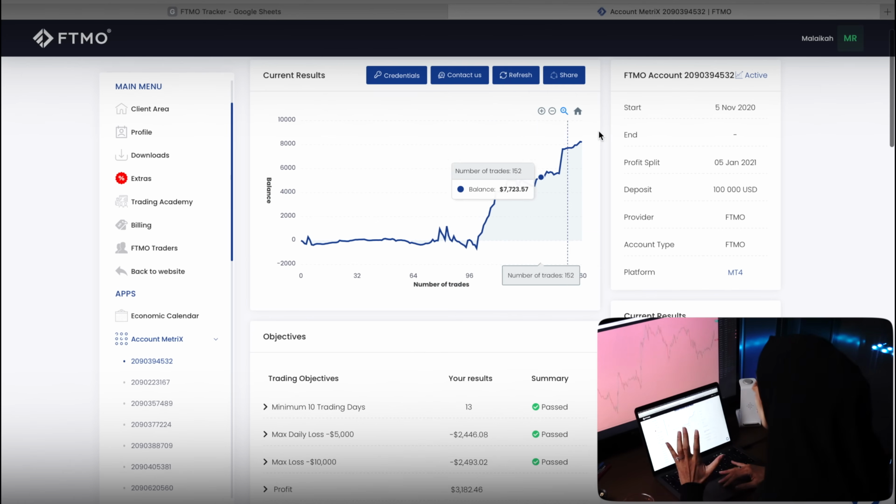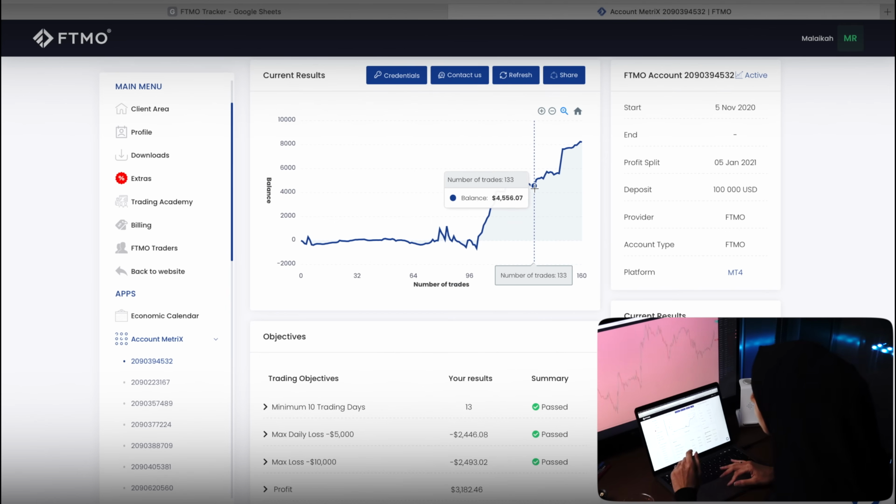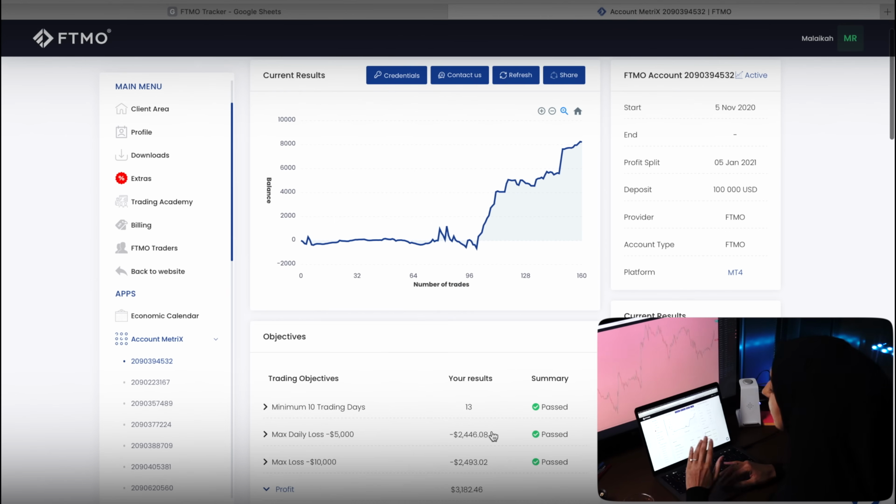So overall, I'm up on this account by 8%, 8,000 US dollars. 5%, which is 5,000 US dollars, I've already placed a withdrawal for, and I'm waiting for that withdrawal to come through. So once I place that withdrawal, it automatically takes my account back to 100,000, showing the profit as 3,000 US dollars, but in fact my total for this account so far is 8%.